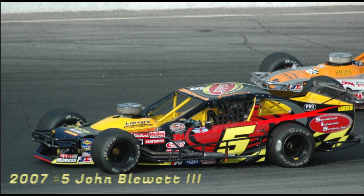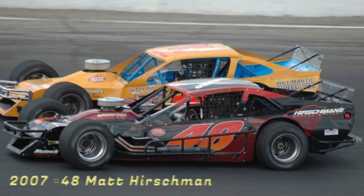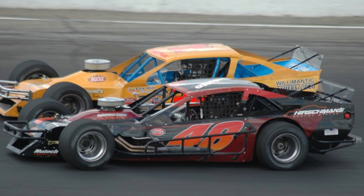The final two are both from 2007 at Thompson. John Blewett III in the number 5 and Matt Hirschman in the 48. Hirschman's car, I think, is super underrated as the paint scheme looks very aggressive with the dark brown color patches and numerals with the black body. I wish Hirschman utilized this as the main paint scheme on the Tour or in the ROC modified series, just to see if people would like it. I've got to say, if Lay's Chips needed a paint scheme for the barbecue chips line, this would be perfect marketing as well. So there you have it.